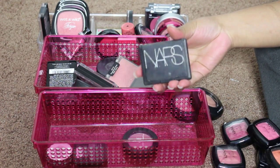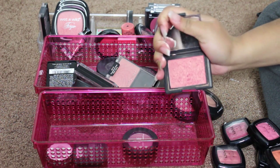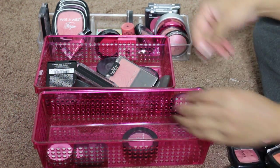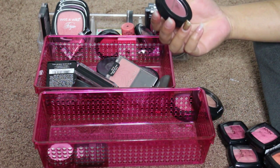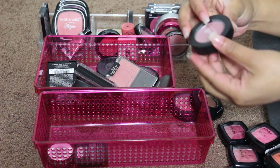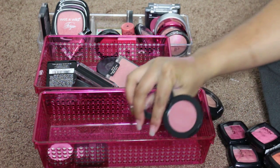I have another NARS blush here. This is my blush in Orgasm. This one, of course, stays with me at all times. Here's another e.l.f. blush. This is one of their pressed mineral blushes, and this one is in Wonderlust, and it is such a pretty color, and I don't want to get rid of it ever.